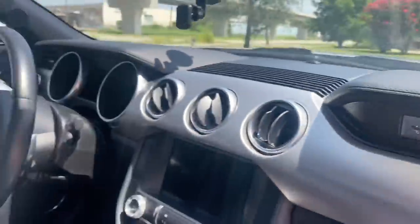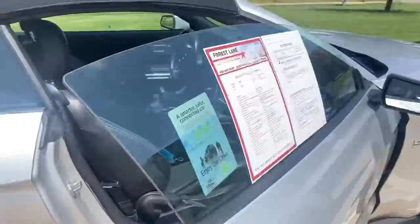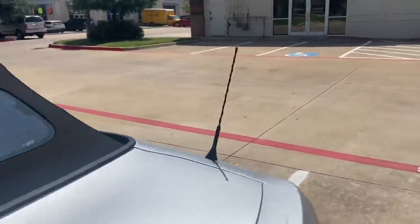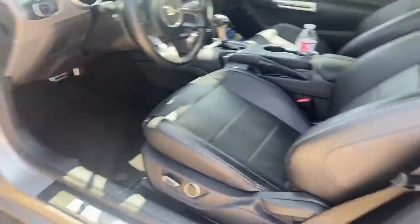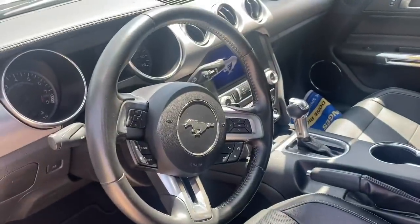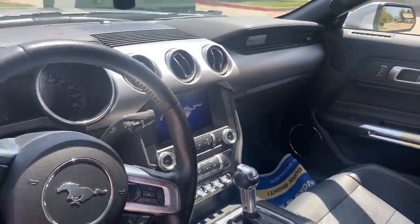Mustang right here. Yes, sir. Like I said, it's small in here. Convertible thing. You understand me? Yes, sir. Boom. Close that door like so. You got an antenna on a 2019. Boy, I ain't seen that in how long. Wow. But, of course, leather. Got your door locks right here. Windows right here. Steering wheel is all right. I'm not a big fan of the steering wheel. Mustang on that radio right there. Y'all see it? Yes, sir.